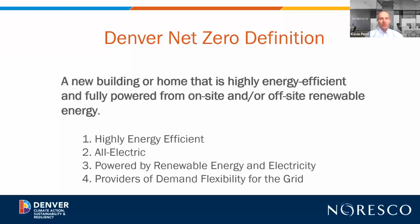Then we go to item number 2, which is all electric. And all electric reduces greenhouse gas emissions through all electric equipment in buildings, and would mean no more natural gas in our new buildings and homes. Again, these are all Denver's definitions.